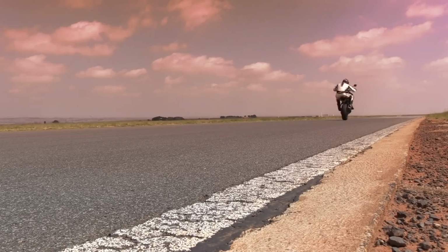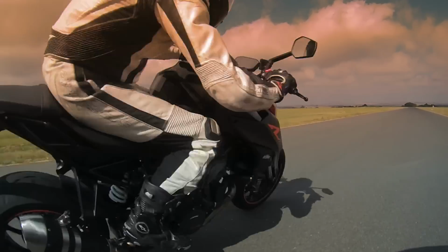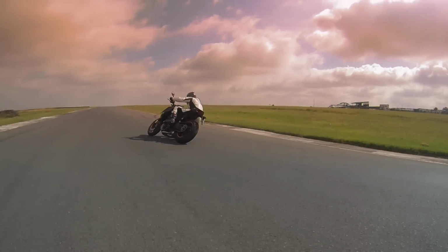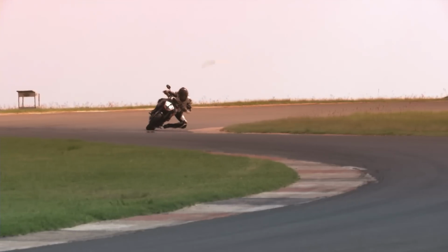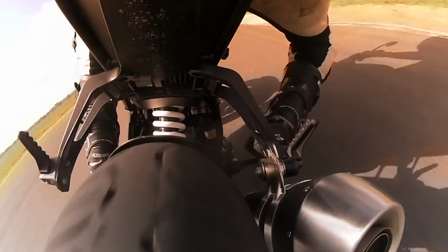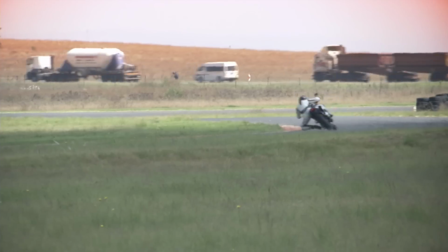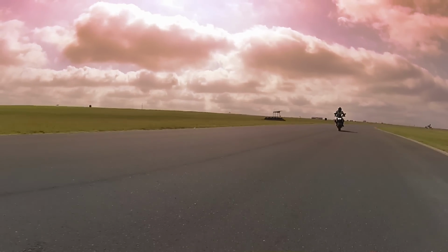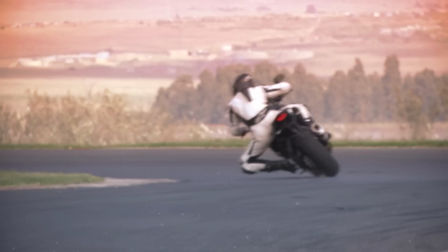Those two cylinders are good for 175 horsepower, and that's undoubtedly a lot. However, it also generates a stonking 140 newton meters or more of torque, 100 newton meters of which is available from just above tickover. If those numbers don't actually mean anything to you, it basically means this bike could tow your house down the street.